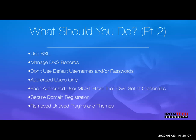You can use secure domain registration, which, like I mentioned earlier, is a way of hiding your name, address, and all of that so nobody can see it. And then finally, as I mentioned earlier, just remove your unused plugins and themes so you don't have to update them. It makes updating and patching a lot easier.